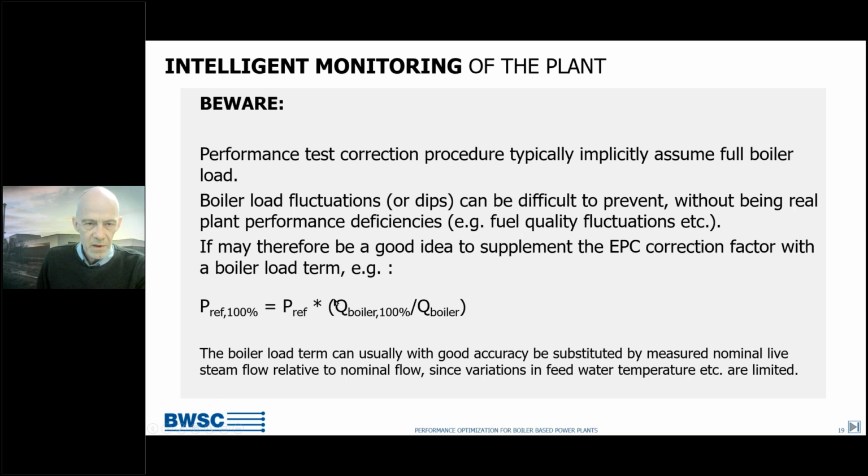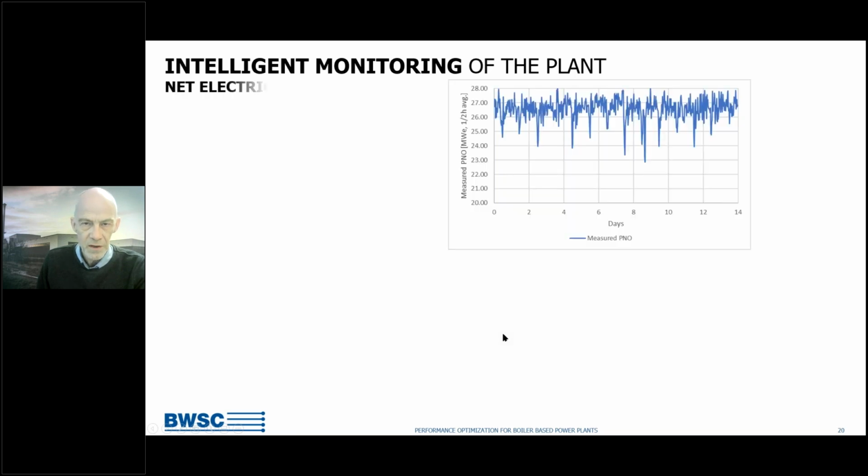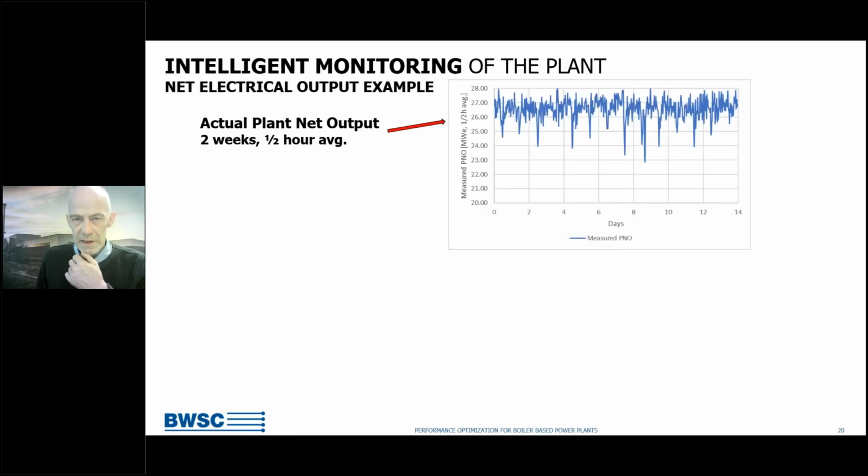And of course, the heat input to a boiler is not a very well defined or measurable thing, but if one instead looks at the boiler steam production, which is measured online, then one can substitute this with nominal steam flow versus the actual and get very close to this correction.